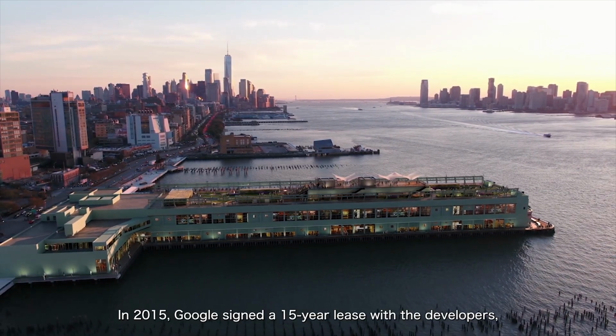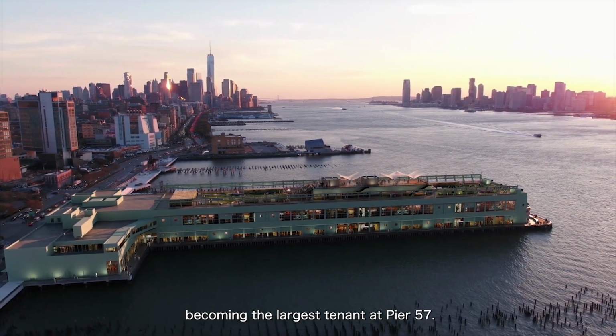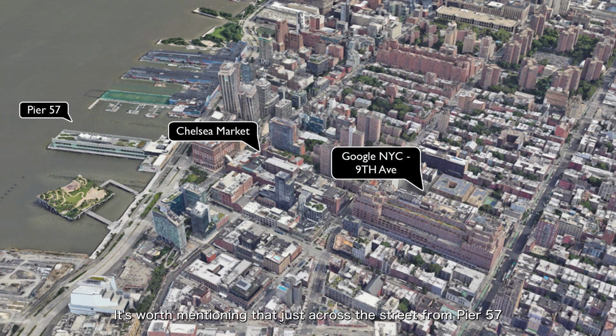In 2014, Youngwoo brought in another developer, RXR Realty, to focus on the office space aspects of the development. In 2015, Google signed a 15-year lease with the developers, becoming the largest tenant at Pier 57. Google also hired Diller Scofidio and Renfro to design their interior spaces at the pier. It's worth mentioning that just across the street from Pier 57 to the east is Chelsea Market, which Google purchased in 2018. To the east of Chelsea Market is another building that Google bought back in 2010. So now, Google occupies space across 3 consecutive city blocks, including Pier 57.